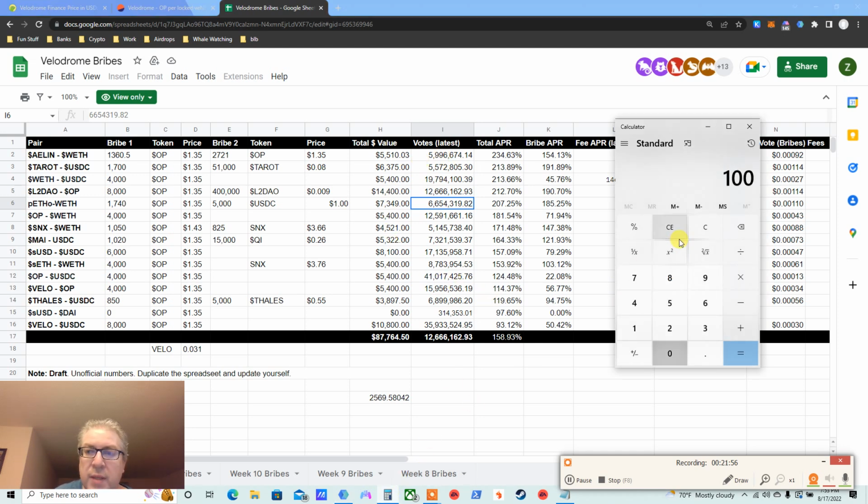So let's assume you got 10,000 veVelo locked. Divide by 6,654,319. That's the number of votes for the week. And this is your share of the pool. Multiply by 100 and you get yourself 0.15% of the pool. Now you take this number, 7,349, times 0.0015. Is this your share of the pool? 0.15%. And you got yourself 11 OP.